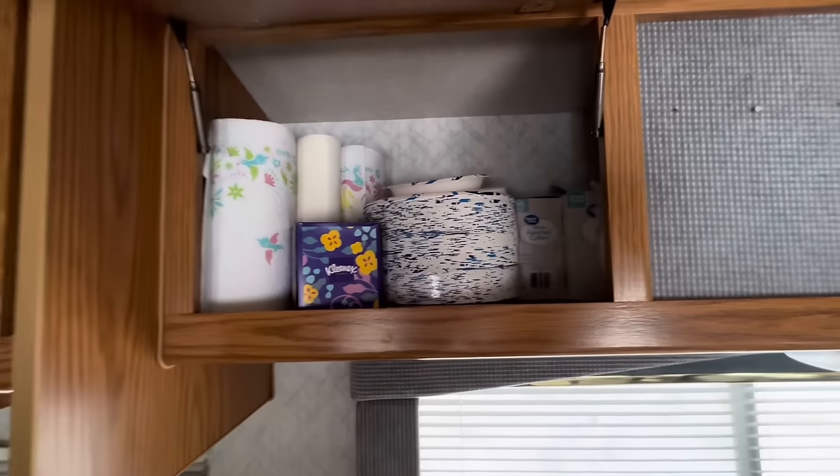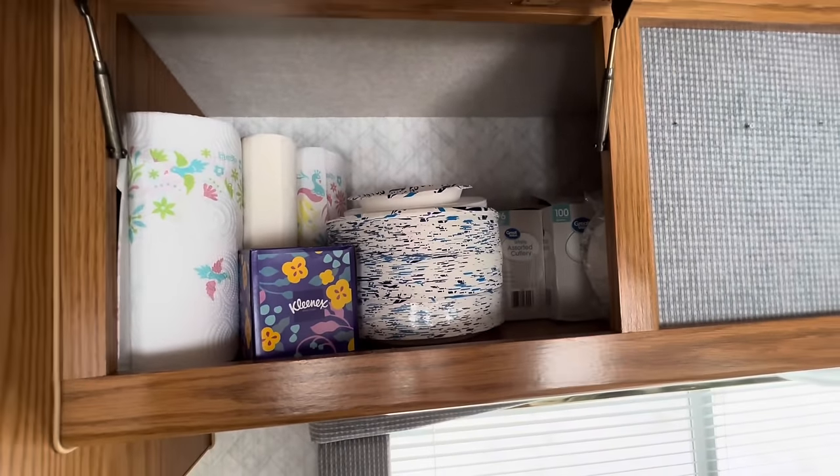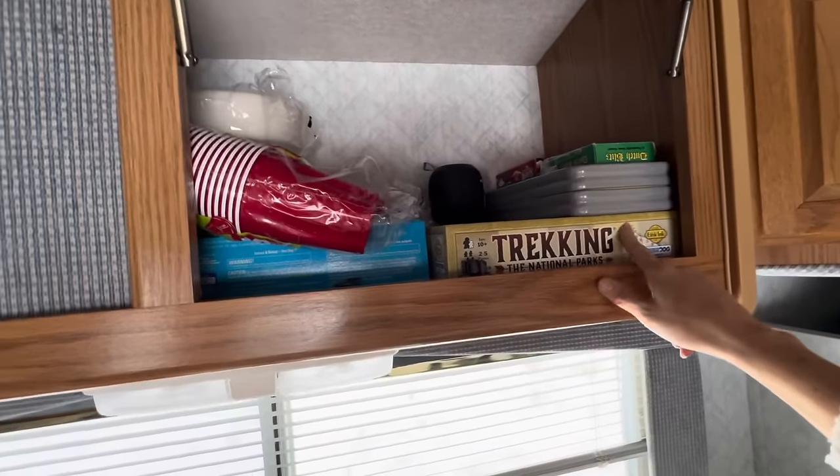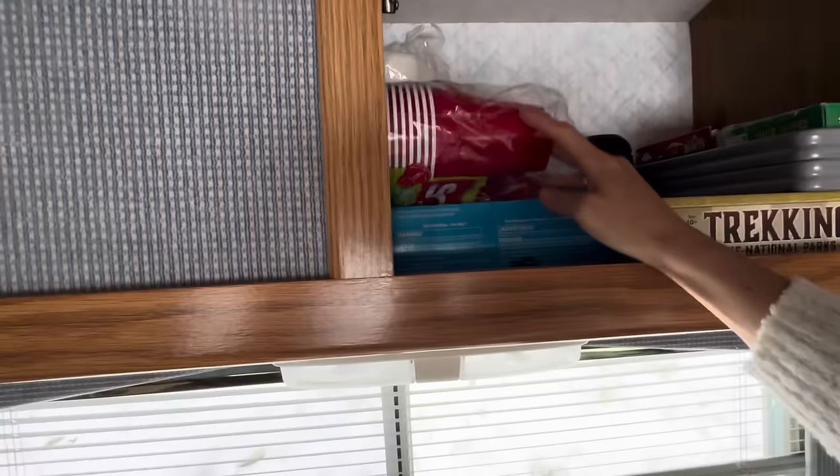I forgot to show over on this side. I just have all our plasticware. And, oh, they also have some games in here. And then, yeah, just more plastic items.